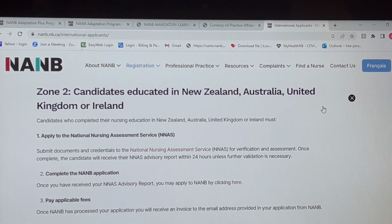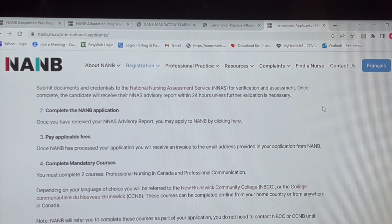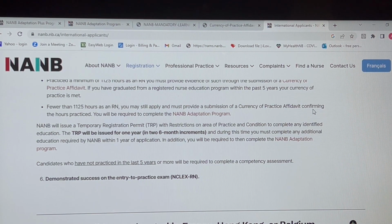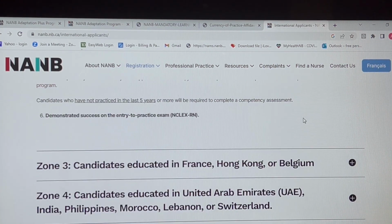For zone number 1, they're just supposed to complete the basic requirements and then demonstrate that they have passed their NCLEX and they are registered with a full license. For zone number 2, in addition to the basic requirements, they are to complete 2 courses, that is professional nursing in Canada and professional communication, and then they are going to be issued a temporary permit to work as registered nurses, with the condition that they complete the adaptation program and then write their NCLEX.